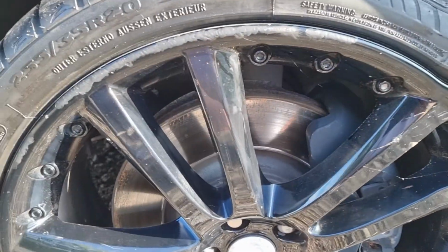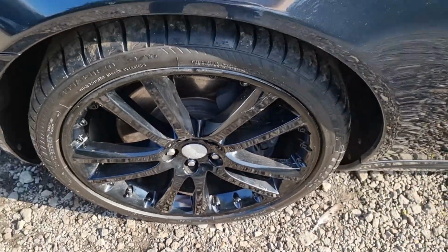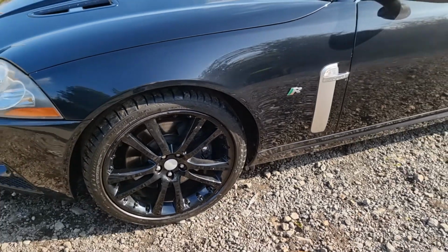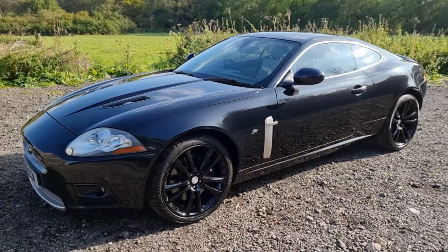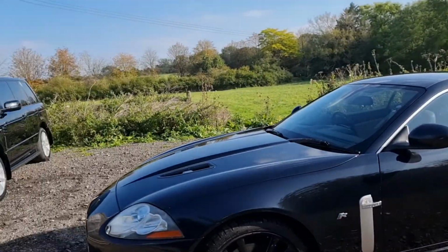Discs are the same as the other side, as are the pads. So yeah, I mean, just look at it, absolutely wonderful. Let's show you inside.